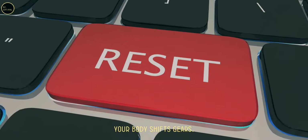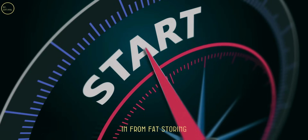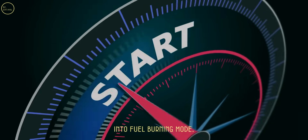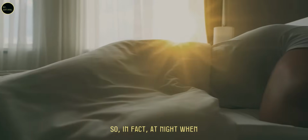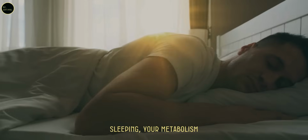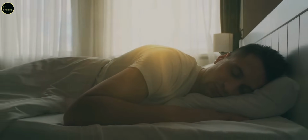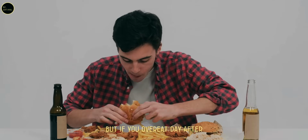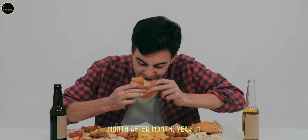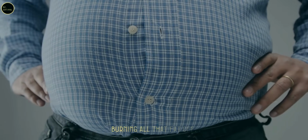Your body shifts gears, like in a race car, all right? It shifts gears from fat storing or fuel storing mode into fuel burning mode. So in fact, at night, when you're not eating, when you're fasting, you're sleeping, your metabolism is actively working to burn down extra body fat. But if you overeat day after day, week in and week out, month after month, year in and year out, what do you think is going to happen? You're not capable of burning all that fat off.